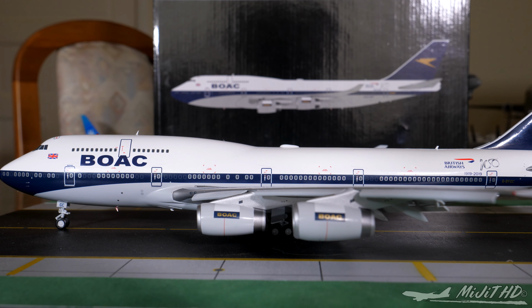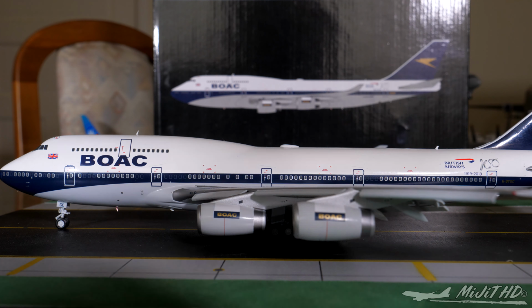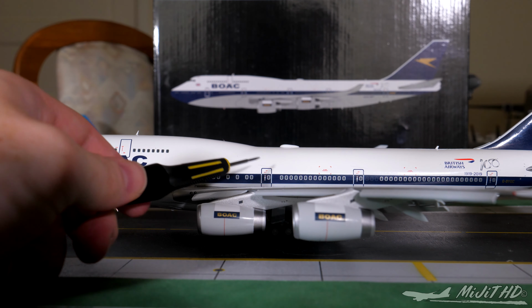Version 2, Club World, again the same, entire upper deck, 20 flatbed seats, rows 60 to 64. On the main deck, first class, 14 open suites, rows 1 to 5. Again, that's from the nose to the front door. We have Club World, 50 flatbed seats, rows 12 to 14 and 17 to 20. That is going to take it from the first door to the third door.